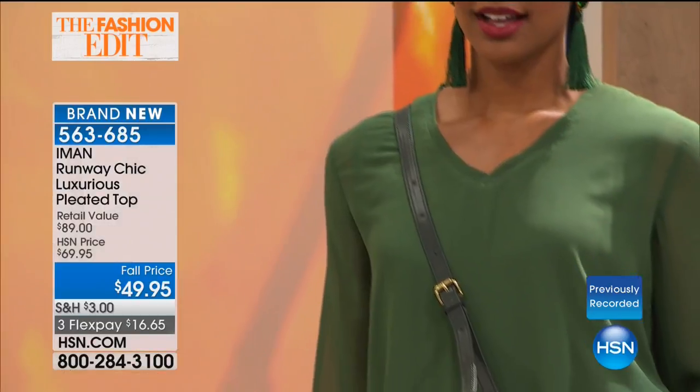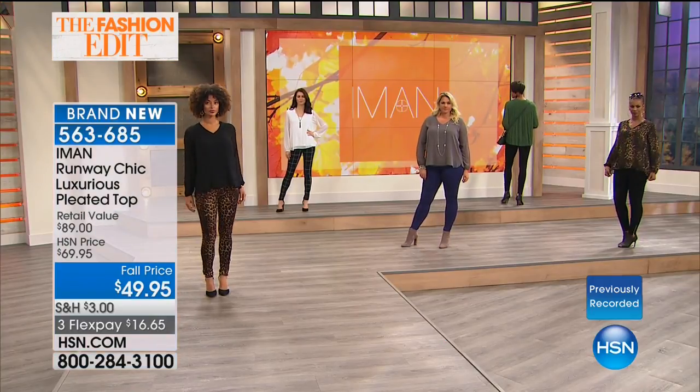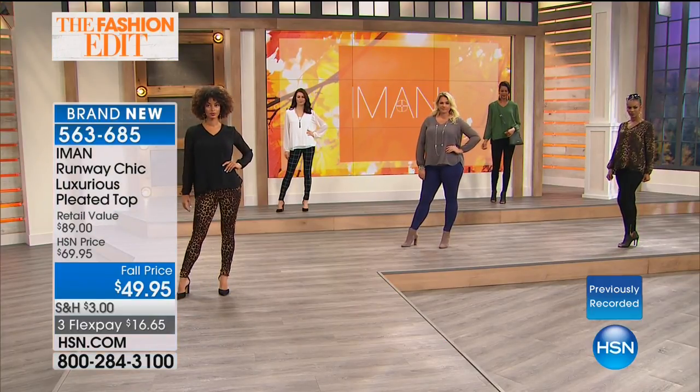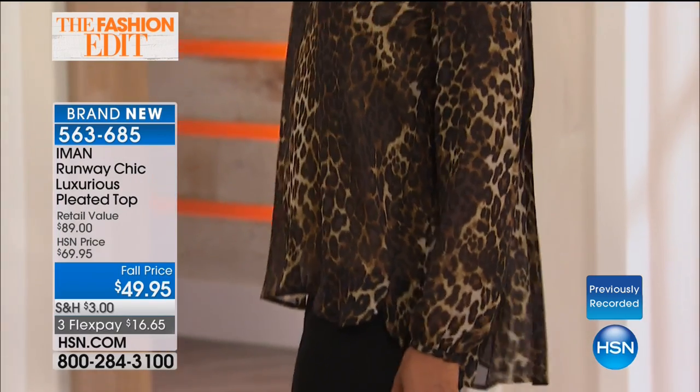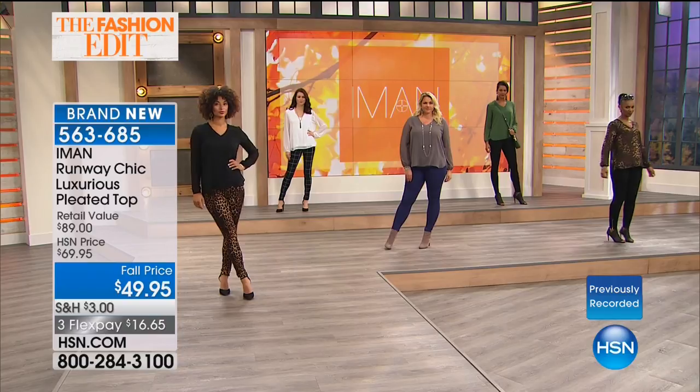So on this, let me go through your sizing, because it's extra small through 3X, machine wash. Extra small bust is 36, small 38, medium 40, large 43, extra large 46. 1X is 48 and a half, 2X is 52 and a half, and 3X is 56 and a half.